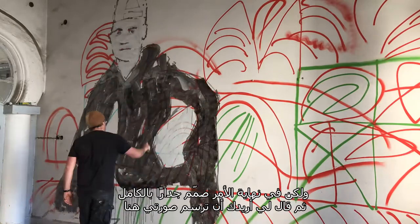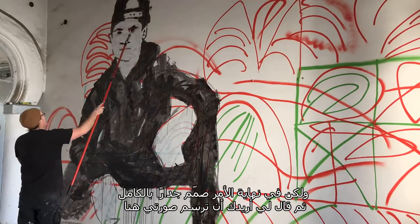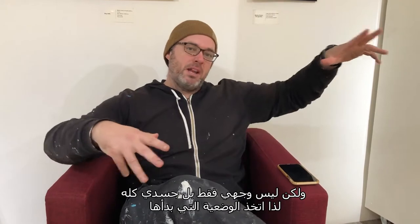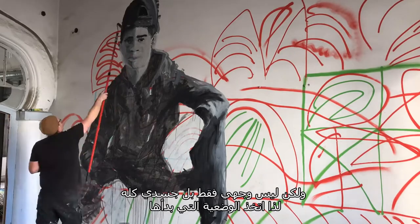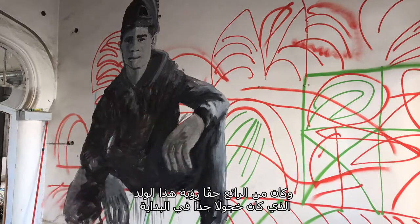One of the kids was really amazing. He was really shy at the beginning, but then by the end of it, he took up a whole wall and he designed the entire wall. And then he was like, I want you to paint my portrait here, but not just my face, my whole body. So he had this kind of tough guy pose that he started. And it was really impressive to see this guy who was quite shy at the very beginning.